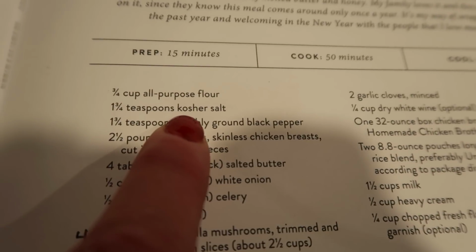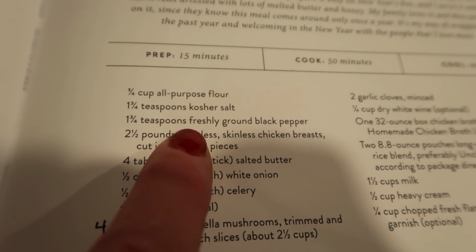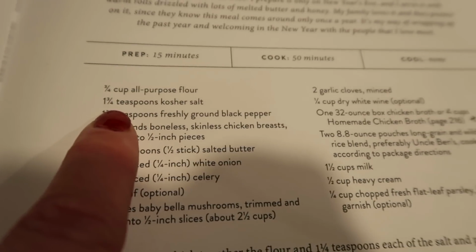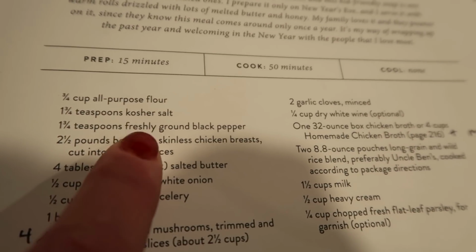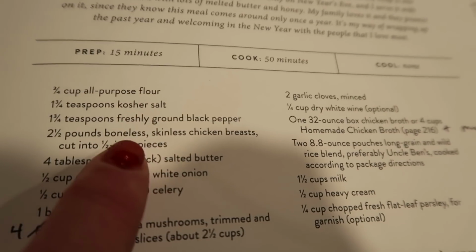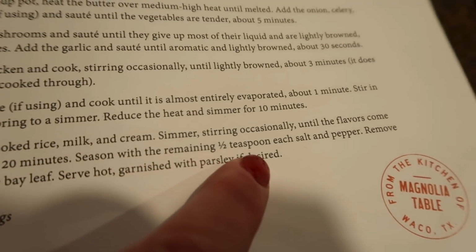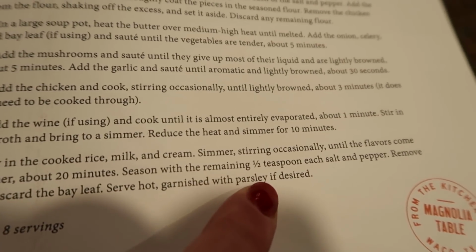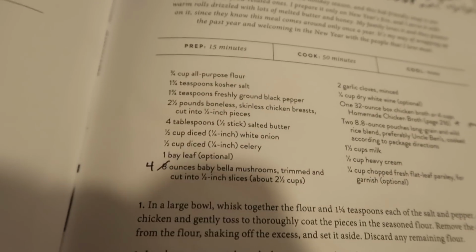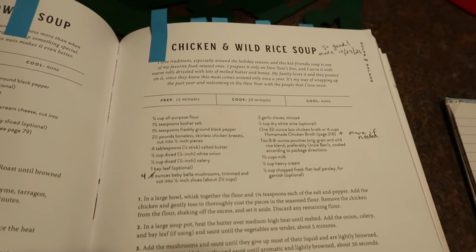Another change that I did make is that up here where it calls for the salt and pepper, I didn't read it carefully enough that I was only supposed to do 1 1/4 teaspoons of each in the flour for the chicken, and then at the end down here you're supposed to add in the remaining salt and pepper, I guess once you taste it and if you need it. And I didn't do that. I actually just added it all up here, and it was absolutely divine. So this is definitely a winner of a recipe.